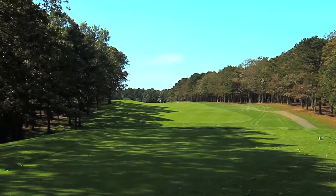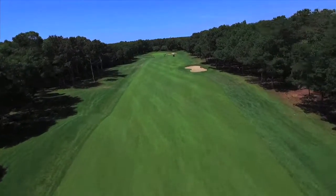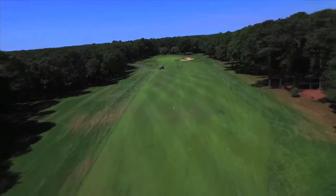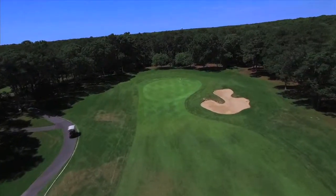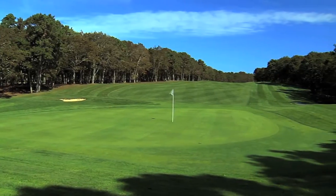The 16th hole is one of the holes that you love to play even though you know it's going to be a challenge. This 457 par 4 requires you to hit an accurate long drive off the tee. A bunker protects the right side of the fairway. The approach is downhill to a green with a bunker complex on the right. The green slopes back to front and a little left to right. Par is a very good score here.